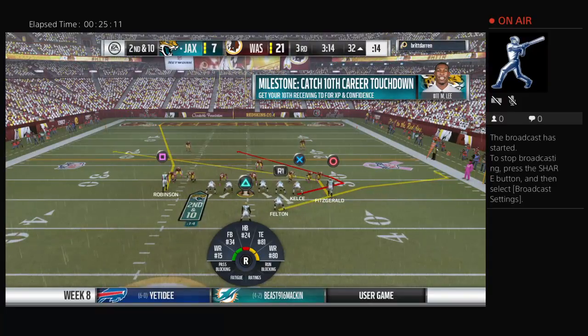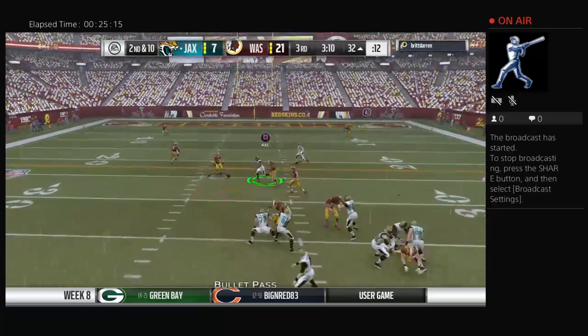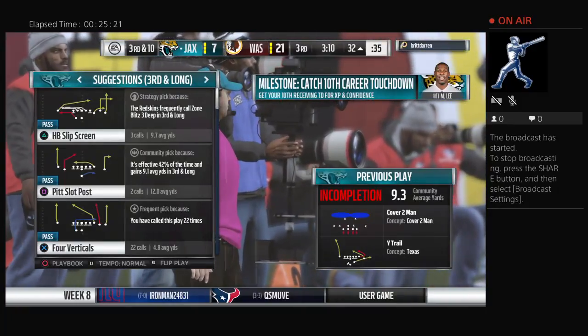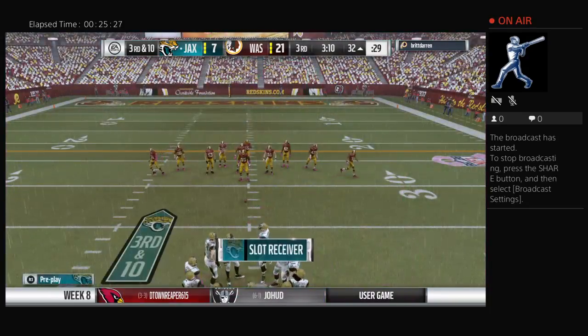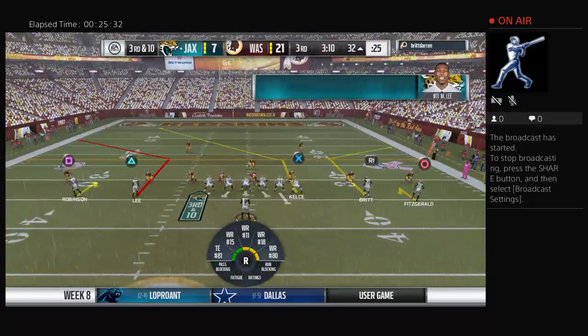They come up in an offset eye. Bortles to throw once more. And that is incomplete. Larry Fitzgerald was the intended target, and it's 3rd down. It's been a pretty long drive. This will be play number 9, and they need 10 yards out of it on third.